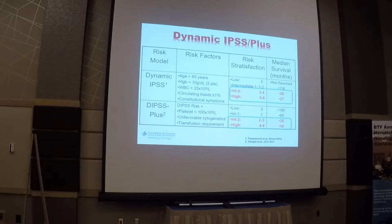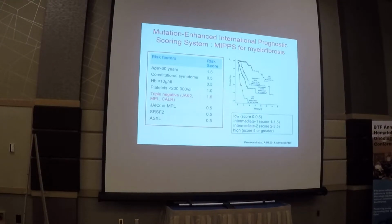So the prognostic score, again, is also based on the classic dynamic IPSS plus. We value these factors: the age, hemoglobin, white cell count, number of blasts in the blood, the presence of symptoms, but also we now value the role of platelet numbers, unfavorable cytogenetics, and transfusion requirements. These characterize patients with a survival of less than 2 years to up to 10 years based on these factors.